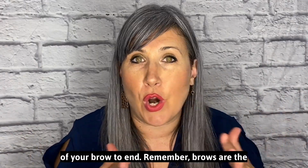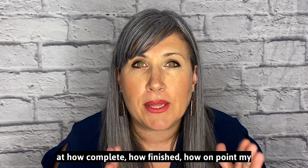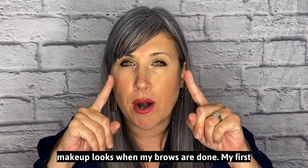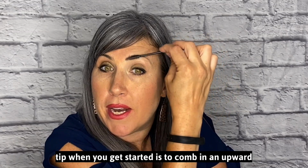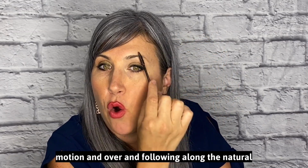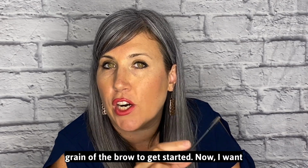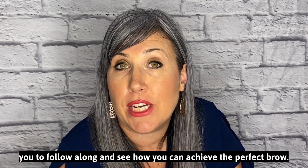Remember, brows are the frame to the face. You are gonna be amazed at how complete, how finished, how on point my makeup looks when my brows are done. My first tip when you get started is to comb in an upward motion and over, following along the natural grain of the brow to get started. Now I want you to follow along and see how you can achieve the perfect brow.